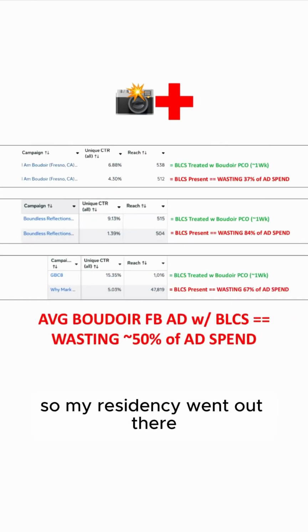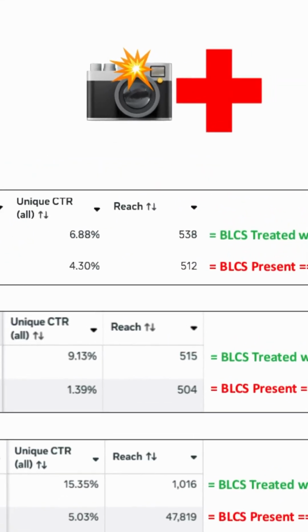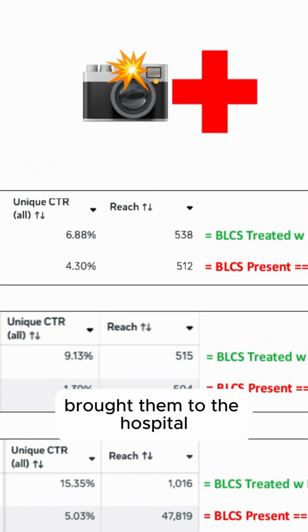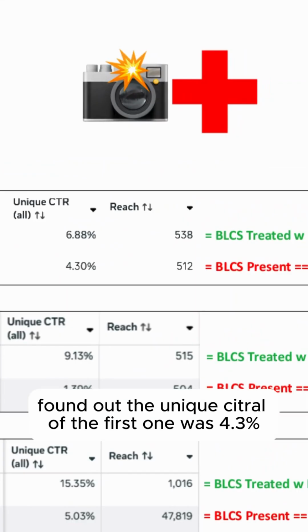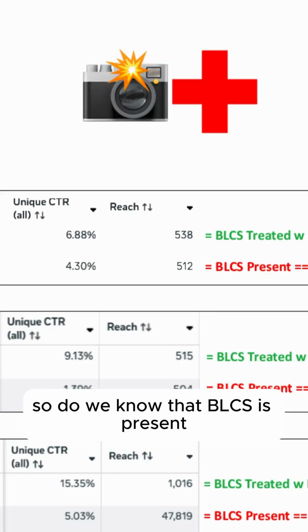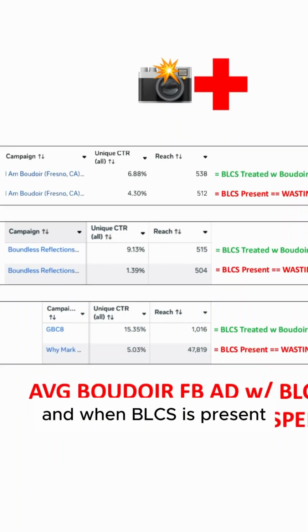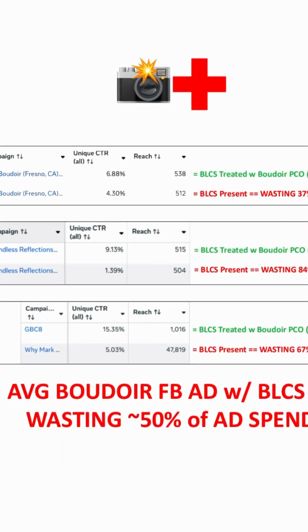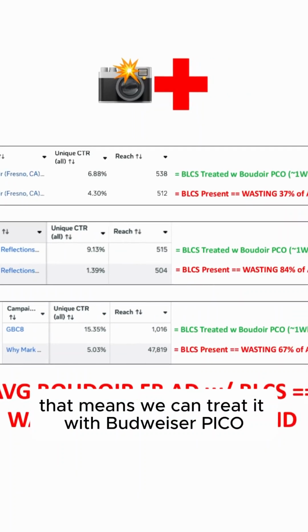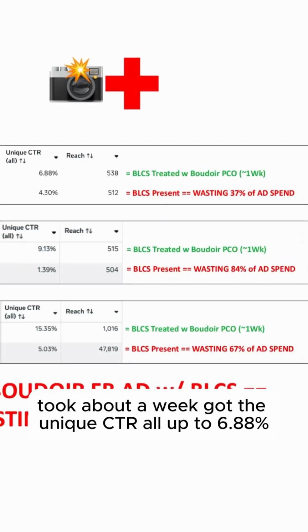So my residency went out there, found some Boudoir Facebook ads in the wild, brought them to the hospital, tested them, found out the unique CTR all of the first one was 4.3%. All right, that's under 6%, so do we know that BLCS is present? And when BLCS is present, that means we can treat it with Boudoir Pico. So that's what we did. We duplicated it, treated it with Boudoir Pico, took about a week, got the unique CTR all up to 6.88%.